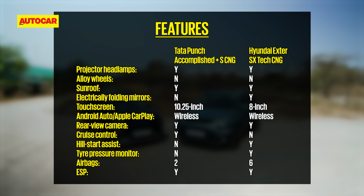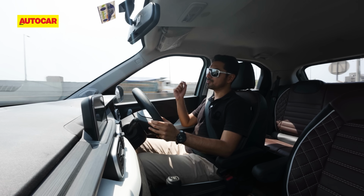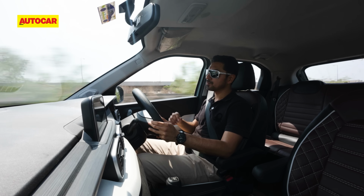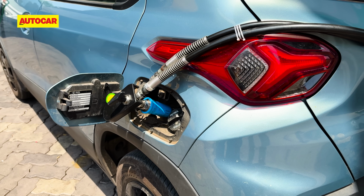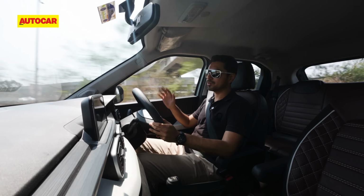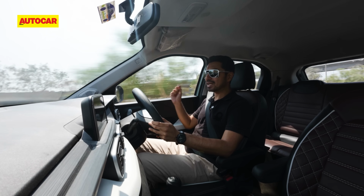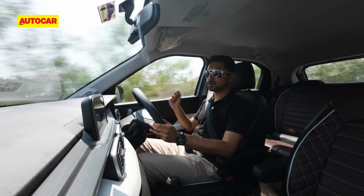With that, it is time for the fuel efficiency test. To find out their fuel efficiency, we've devised a rather simple test. We have run both these tanks dry completely. We will fill them with 2 kilos of gas, drive them around in the city till they run out of gas, then again repeat the procedure for the highway, and that's how we'll arrive at the kilometers per kilogram figure.